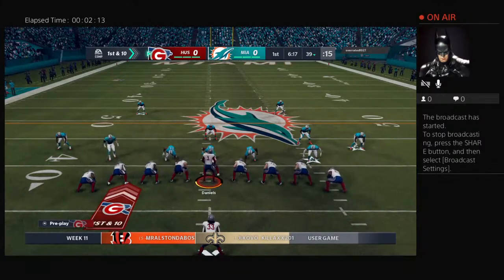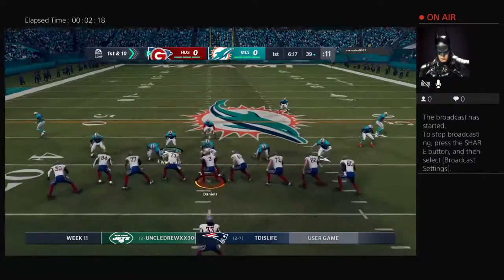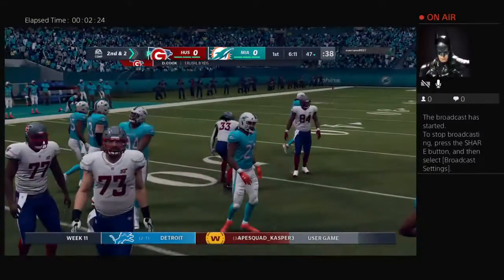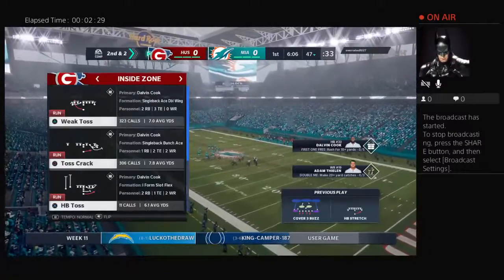They're coming out with a jumbo package to start the drive. A first carry for a Miami native. This is Dalvin Cook. And the result here, a pickup of 8. Leaves him with 2 to go on 2nd down. The tackle. A nice run here early on.